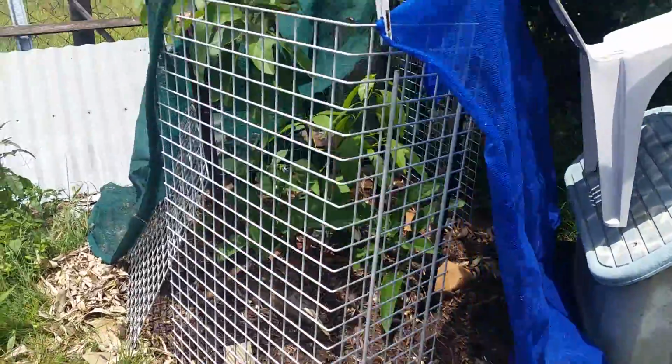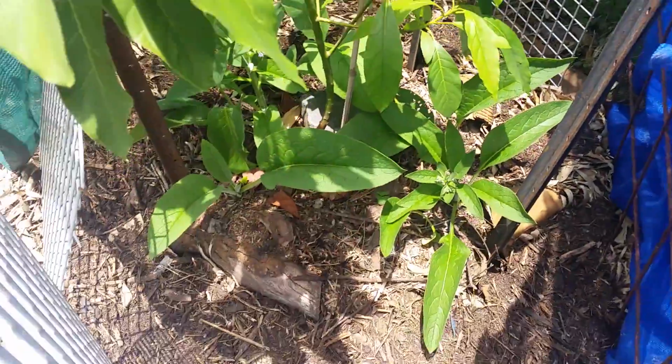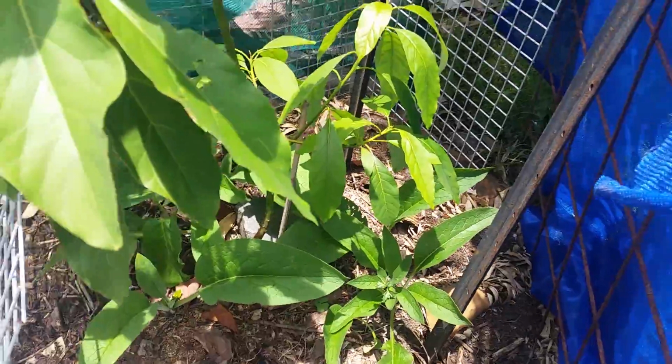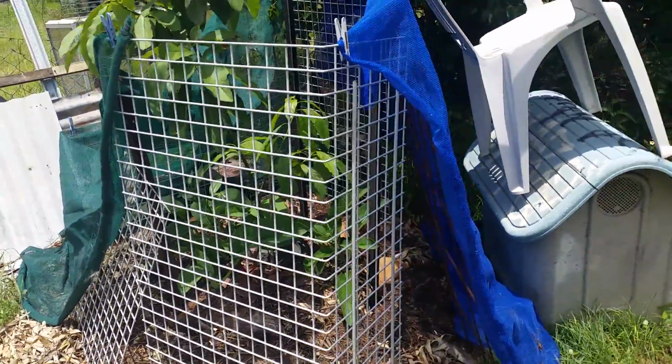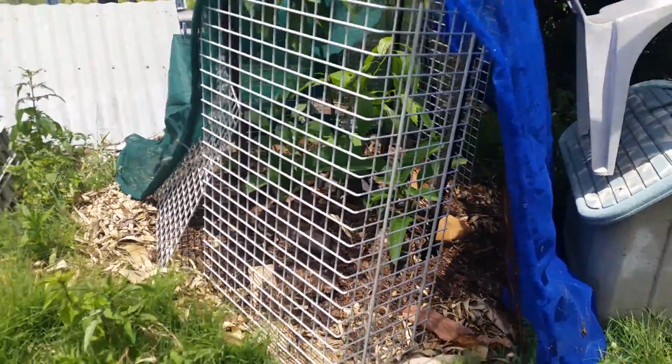And Mum's avocado is powering along. She's very happy with how well it's going, plus the comfrey that she planted in here. It's recovered nicely from the goats attacking it. It gets very windy here though, so she's put some windbreaks up around it. So hopefully that'll keep it okay.